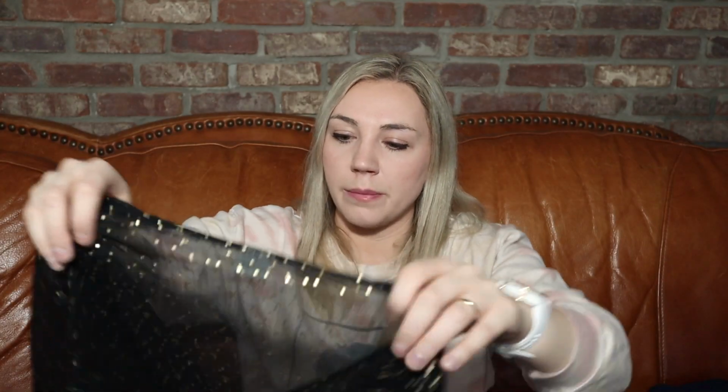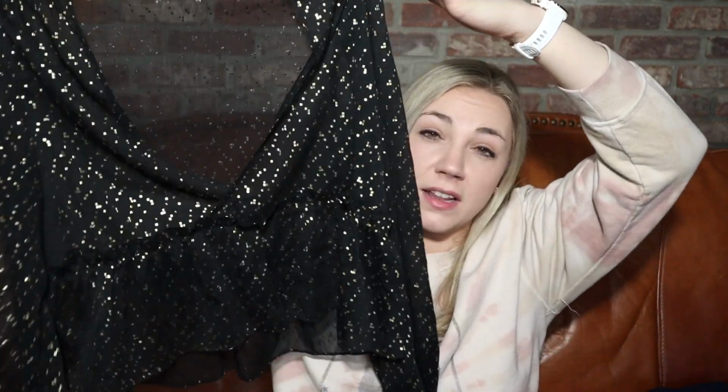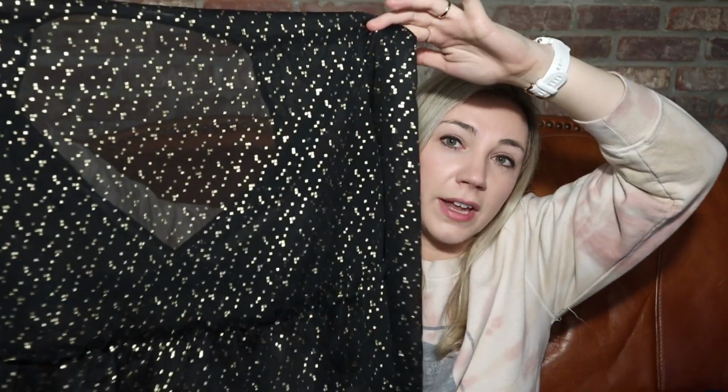Sunday Best from Aritzia. This is a size small, and it's pretty sheer, so I looked it up to see if it was missing a lining or something, but it is supposed to be a bit sheer, so you could just wear the cute little bralette underneath it. This would be adorable with some black high-waisted jeans to wear out at night without being too much. I really do like Aritzia pieces myself, and they do sell pretty well.